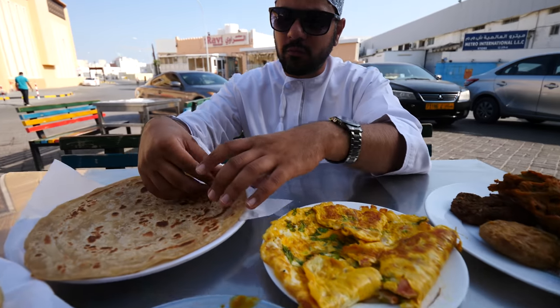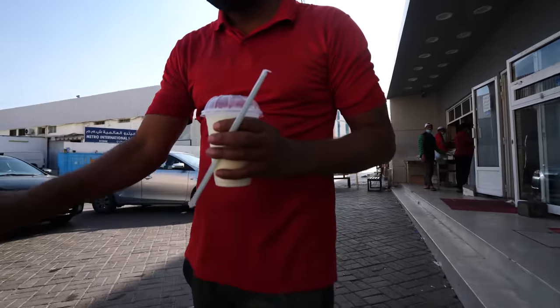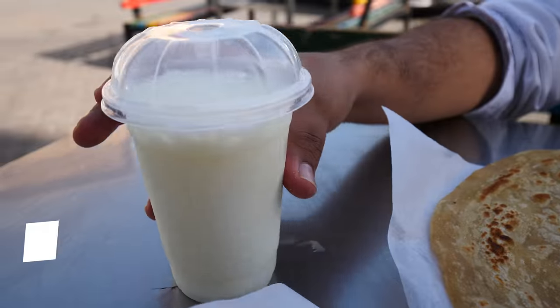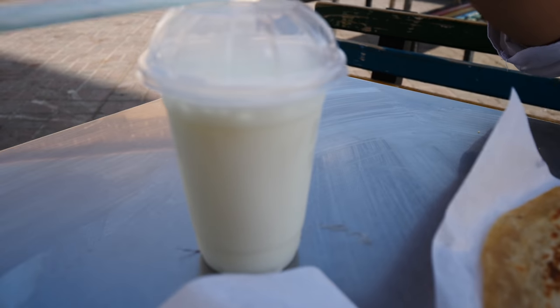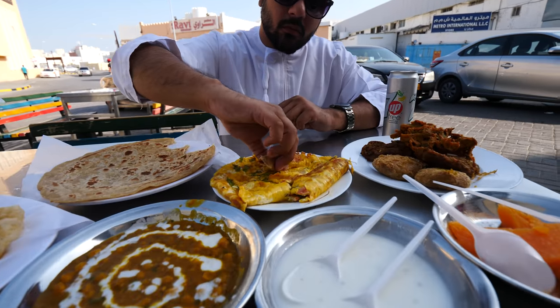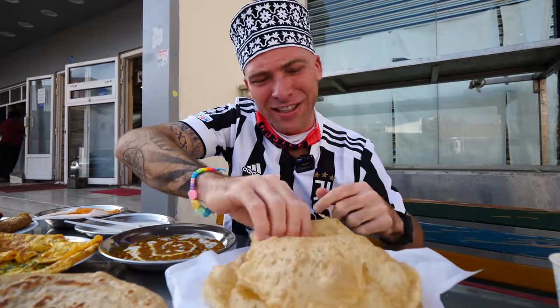So that's the plain paratha, right? Yeah. And then over here he's bringing a lassi. Perfect. So this lassi is just a sour lassi? It's a sweet lassi. Yeah. Perfect. All right, and then we have everything, basically. Eggs, paratha, so you mix it, right? Yep. Amazing. And for me, my favorite thing of all this is the puri.